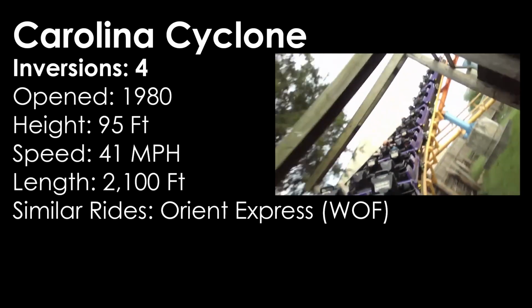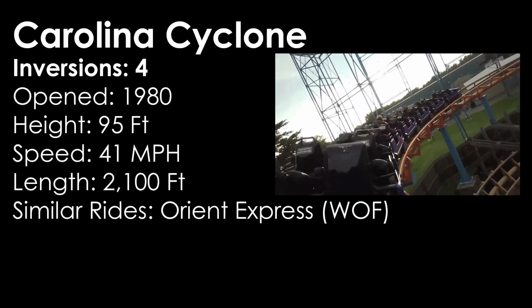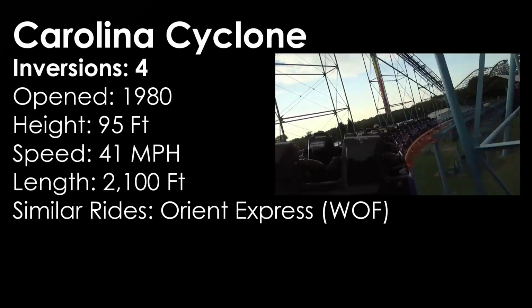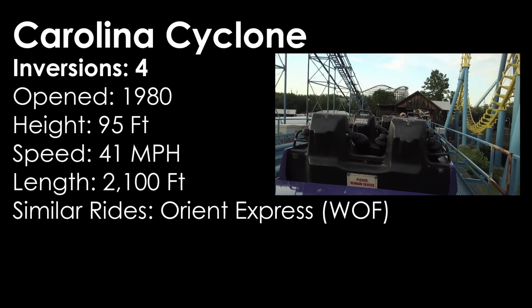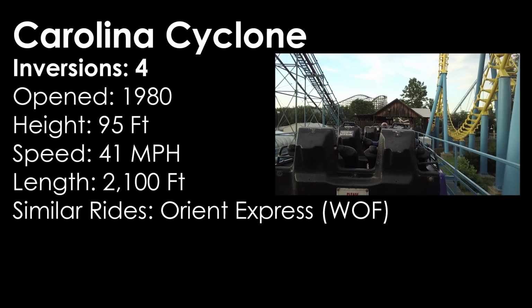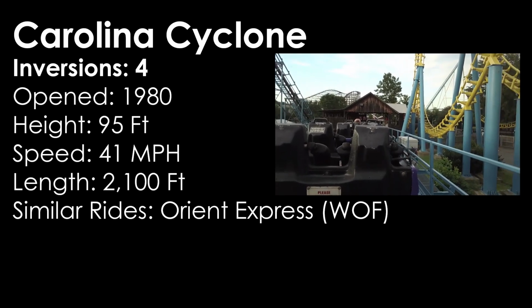There was another coaster which opened the following month by the same company, which also had 4 inversions, in Missouri, known as the Orient Express, which is the first coaster to feature a batwing element, as well as the third and final one to feature interlocking vertical loops.